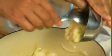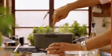Add 4 tablespoons of garlic ginger paste and cook until the onions become pale golden brown.